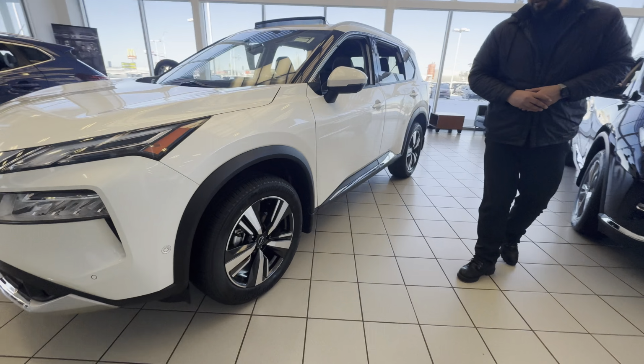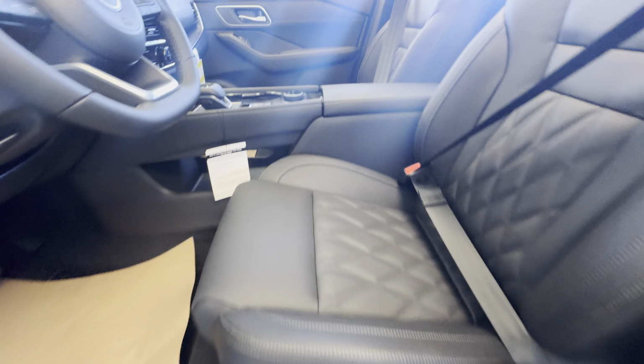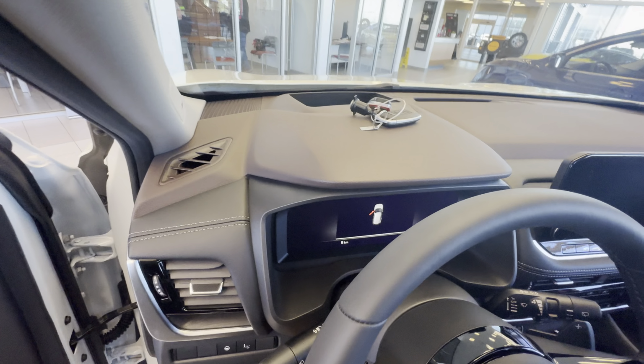Inside, this one being the Platinum, is fully loaded, of course. You get the beautiful quilted leather seats, push-button start, heated seats, heated steering wheel for a chilly day like today, and a remote starter, nice big dash, digital dash there, wireless charging pad for your phone as well.